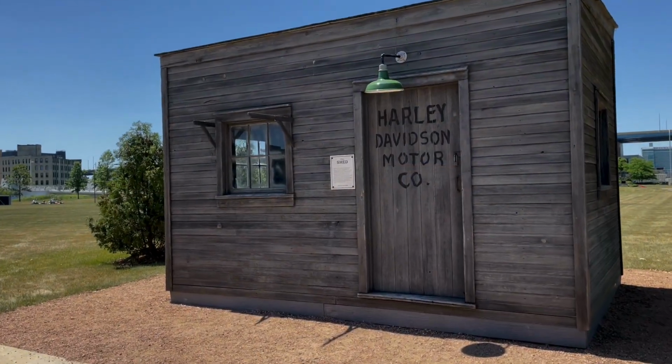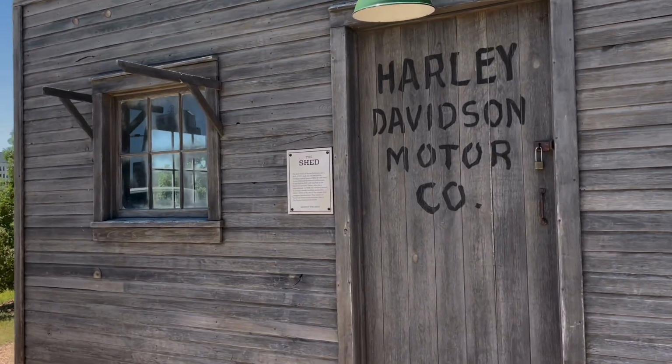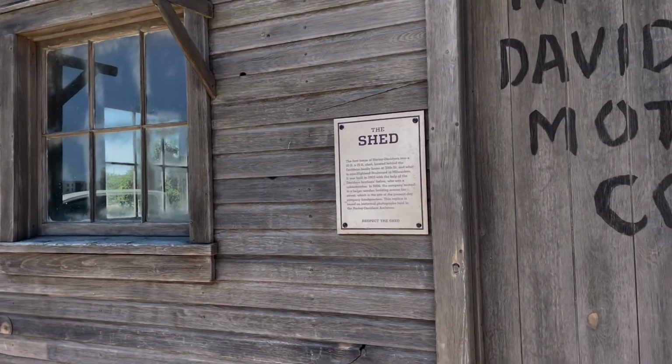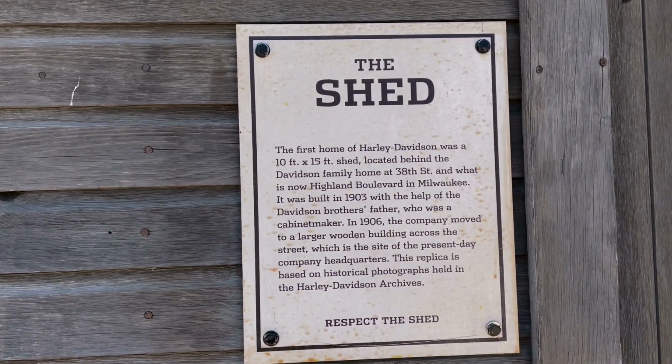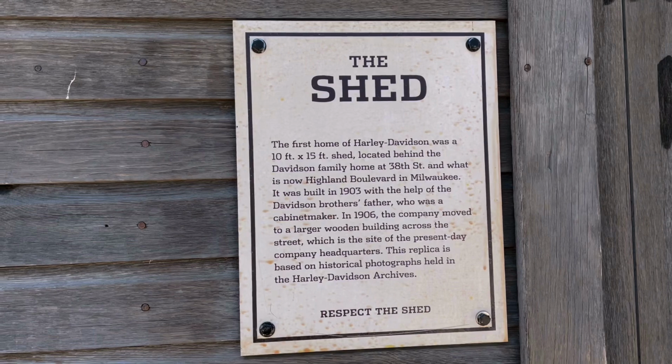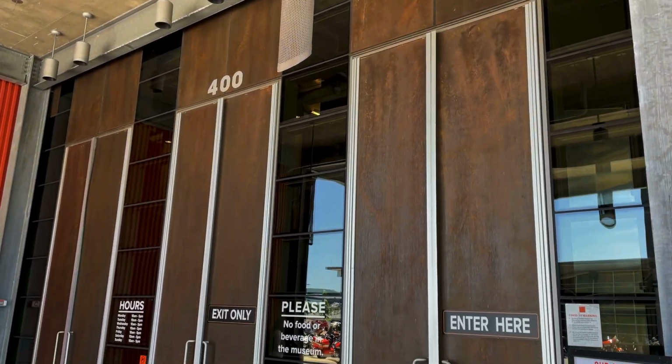Here you can see the shed where everything started. As you can see, this is a really tiny shed. It's 15 by 10 feet, and there is a little bit of the history of the shed that you can read, and pause the video if you like. And we'll be entering the museum in a second. This is the entrance.